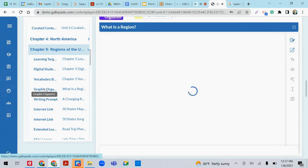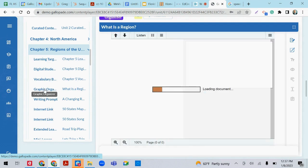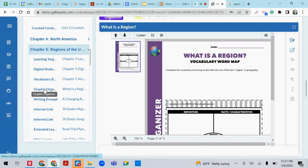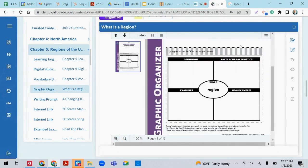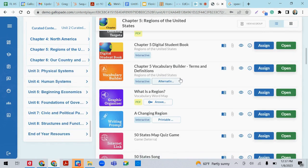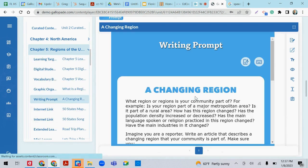We also have graphic organizers that are built to be interactive notebook pages. Of course, you can assign these out digitally and they can add text to them, but they're also built to be interactive notebooks with the cut here, fold here, glue here. So you really have your option if you want to go print or digital with these. We also have the writing prompts that are built into it. You see a writing prompt here in this chapter. There's a printable version if you want to do a physical real world copy. There's also the digital interactive version if you go and look at the writing prompts.